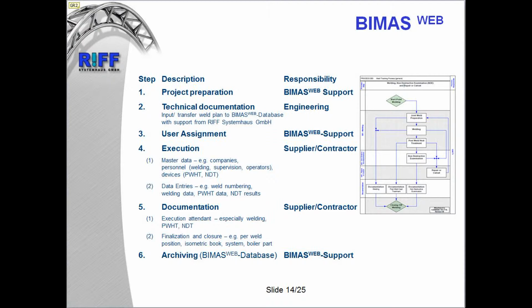Data required before welding start is shown in points 1 and 2. Points 3 to 5, with weld tracking data entered as each activity is completed, BIMAS WEB will be able to show status, outstanding work, etc. When a welding position is completed, inspection and test status records can be generated as Enddokumentation, point 6.